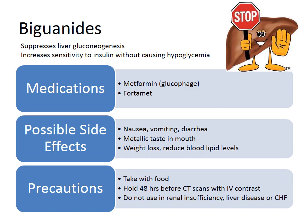The biguanides suppress liver gluconeogenesis, and they increase sensitivity to insulin without causing hypoglycemia in the patient. A common type of biguanide is metformin, or Fortamet. Possible side effects of these drugs are nausea, vomiting, and diarrhea, a metallic taste in the mouth, weight loss, and a reduction in blood lipid levels.